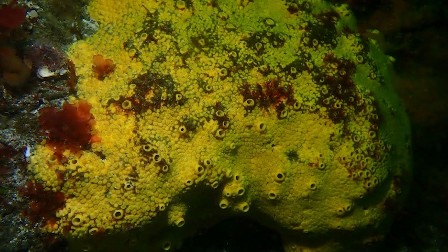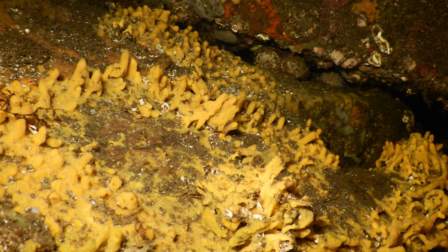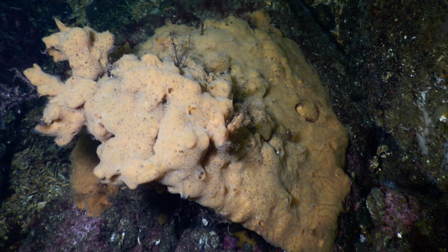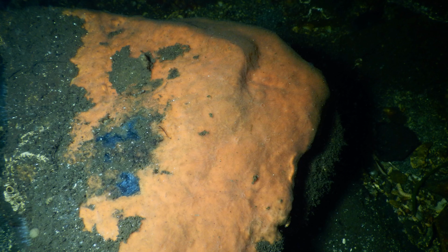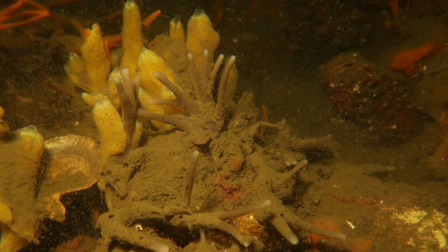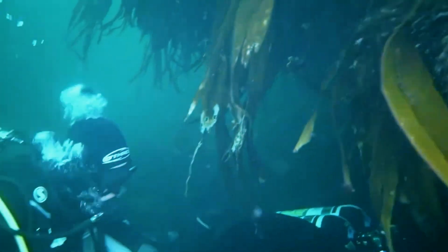Some sponges are extremely distinctive, like the bright yellow boring sponge, but most sponges are hard to tell apart in the water. Luckily, sponges can be distinguished by their spicules, though even then, some species need to be identified using their DNA. This is where the Seasearch Ireland Sponge Project comes in.